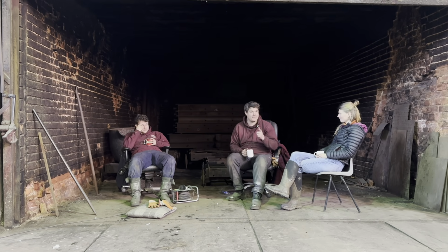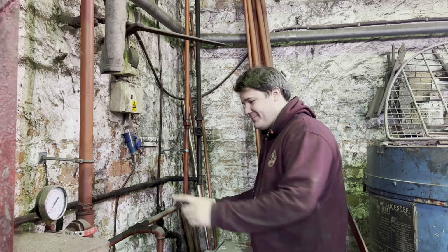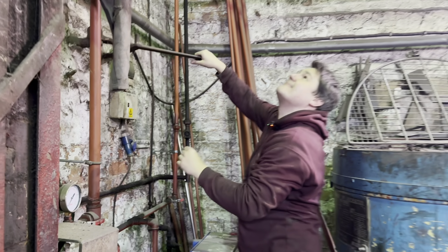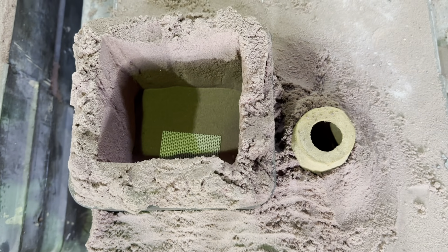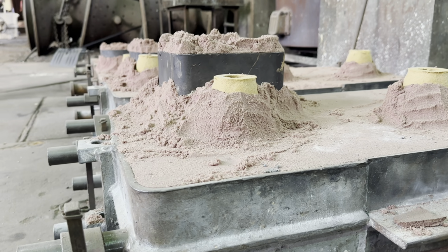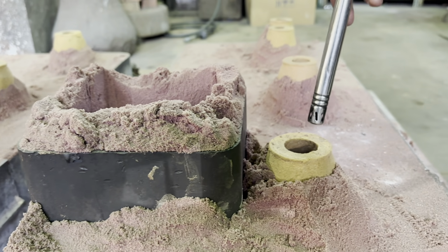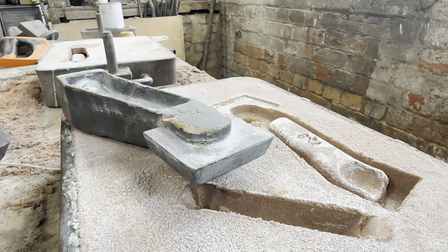Love it. What are we doing today, Ant? We're playing with the youngest furnace, which melts iron. You'll see. We are known for our bells here at Taylor's, but what many don't know is that to put a bell in a tower and make it sing, there are many different components to that process. Today we are focusing on the moulds for the iron headstocks and clock hammers.